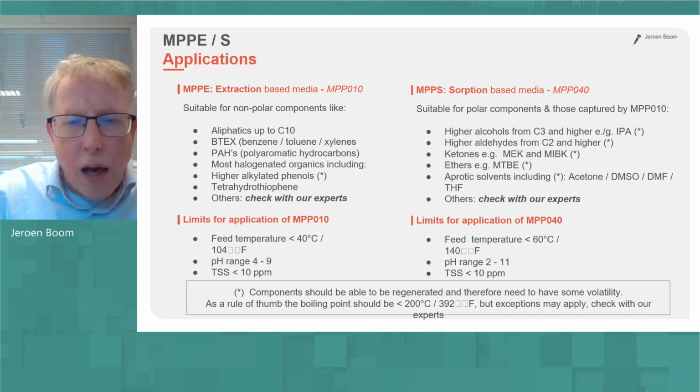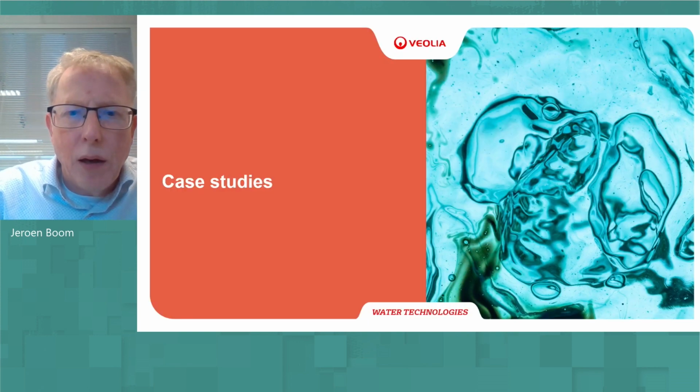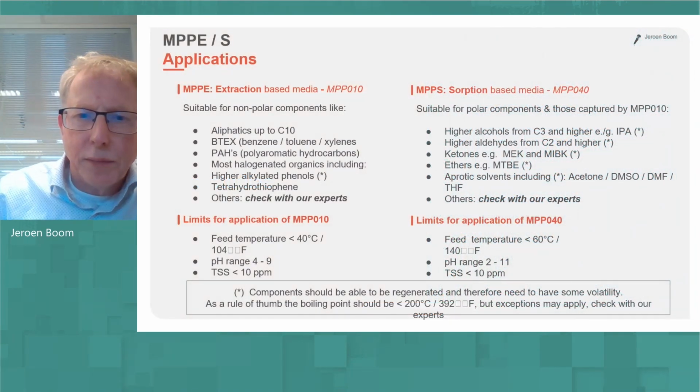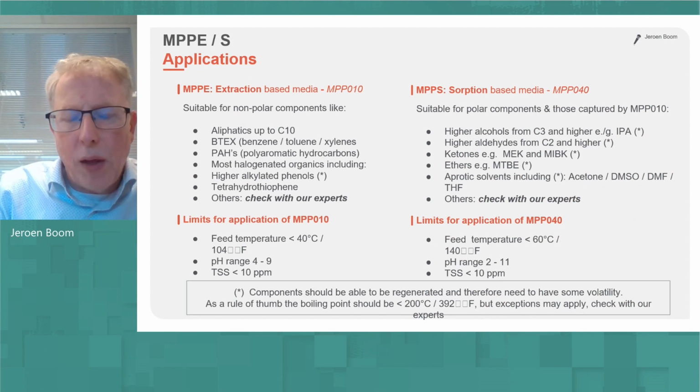Okay, so the applications we are looking at are listed here, and again, there's a distinction between MPPE and MPPS. On the left, you see the more non-polar or oleophilic components that are being removed by the extraction media, and on the right, you see the adsorption media tackling all kinds of polar components.